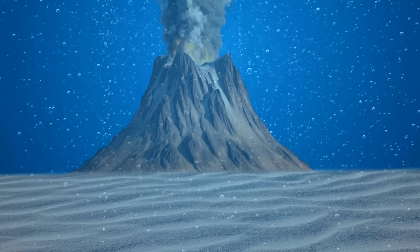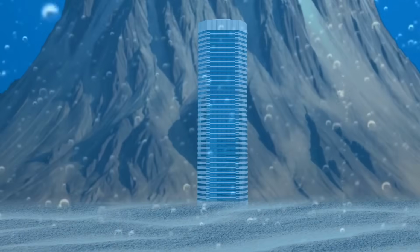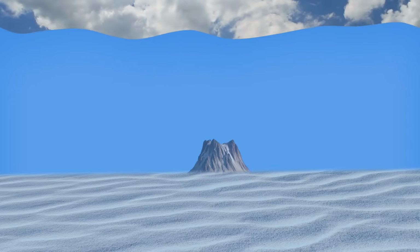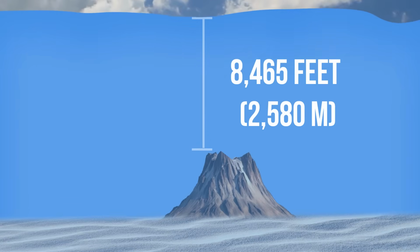This new underwater volcano turned out to be around 1.5 times the height of One World Trade Center in New York, and almost 10 times bigger than the Statue of Liberty. The area where it appeared had been explored in 2014, but it was almost flat, peaceful, and empty back then. Now, there is an actual volcano nearly 8,500 feet below sea level.